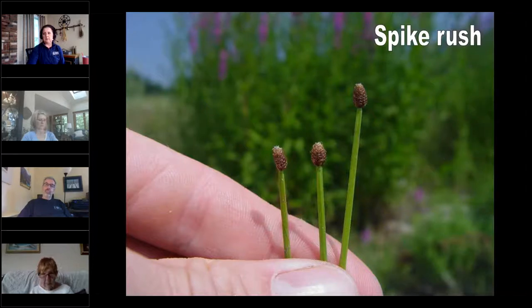Spike rush, this one looks like pipewort, except it has brown little seed heads instead of little white flowers on the tip. Very similar growth habit.